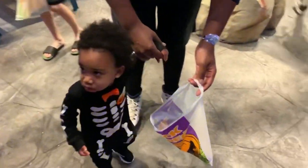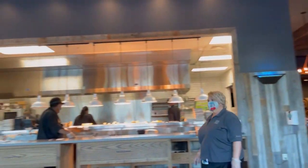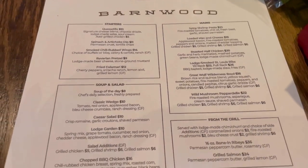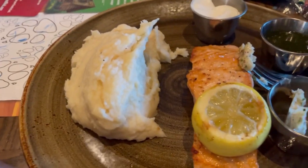Okay, so for our last night, we went to the Barnwood Restaurant. It is very pretty on the inside. The menu is pretty standard. I actually didn't see any kids meals on there, which was a little different. It was your typical bar food. Wasn't bad, wasn't amazing. I had the salmon and the mashed potatoes and dessert.